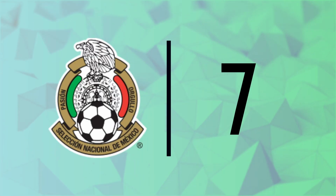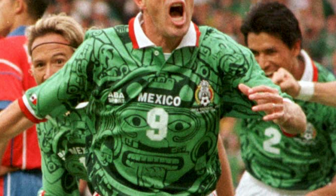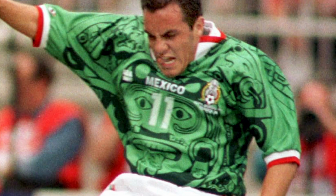And at number 7, it's Mexico Home 98. And this shirt screams World Cup. It screams Mexican heritage. It's the perfect combination of bold design and cultural appreciation. The classic green dominates with the Aztec calendar giving a strong nod to Mexico's roots.